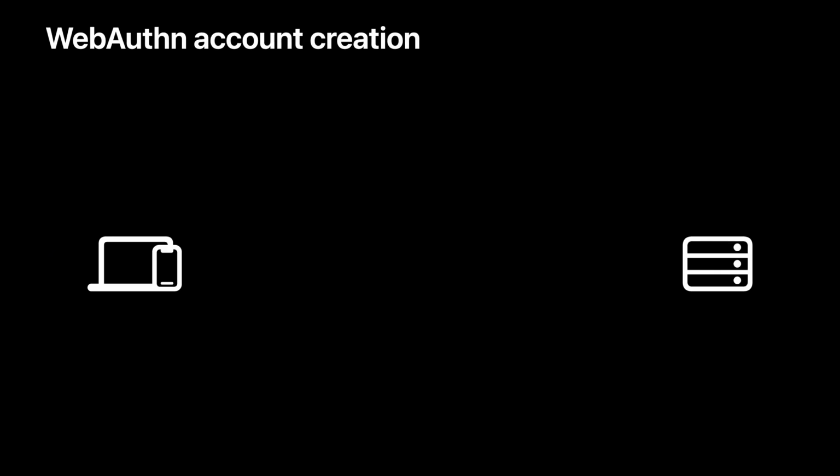With public-private key pairs, instead of a password, your device creates a pair of keys. One of these keys is public, just as public as your username. It can be shared with anyone and everyone and is not a secret. The other key is private. This private key is a secret and is protected by your device. Your device never shares this key with anyone else, not even the server.